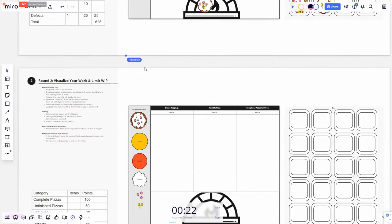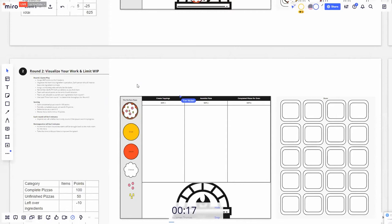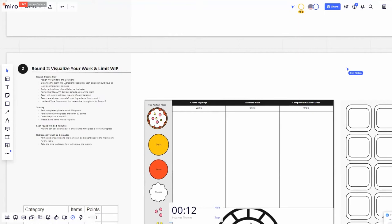So part of this game is now we're going to assign a WIP limit to the three stations. So organize the team into ingredient specialists. Each person should have at least one ingredient to make. And then we're going to assign a timekeeper who will also be the baker. Remember, quality. Call out the defects when you find them. The team will record points at the end of each iteration.